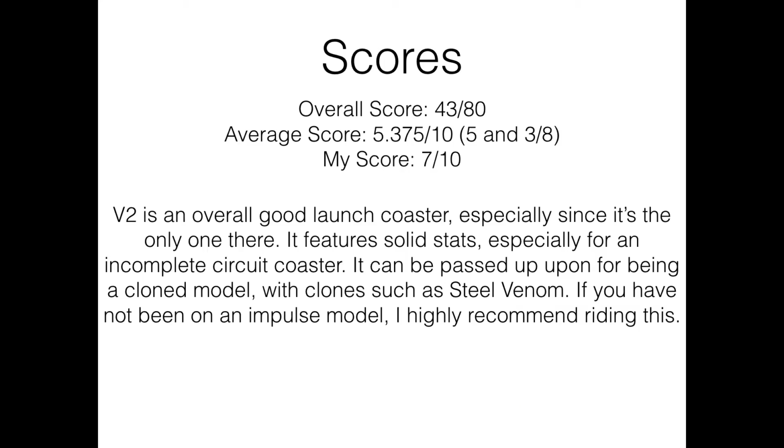And overall, we're going to get some good scores. Out of 8 categories, it receives a 43 out of 80, making an average score of 5 3/8 out of 10. And my score is much higher. It is a 7. V2 is a good coaster overall.